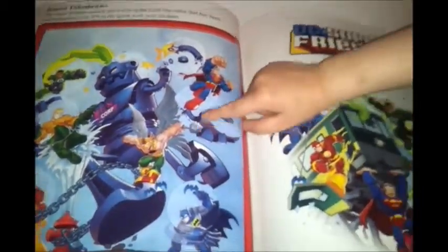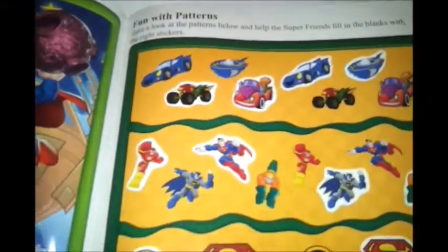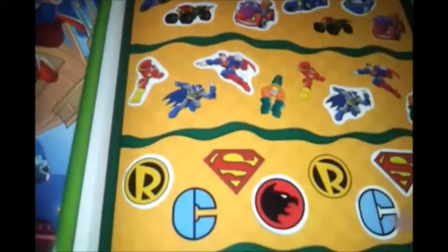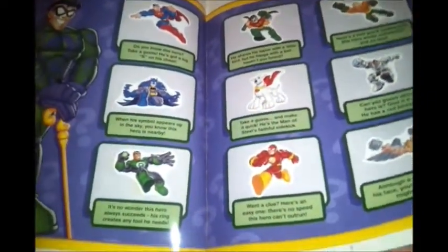Great job, heroes! You have to put circles. These are crime fighters. Yes, they look like they're in Metropolis. Yes, they're matching a pattern. It looks like it tells you about somebody, and then you have to find them.